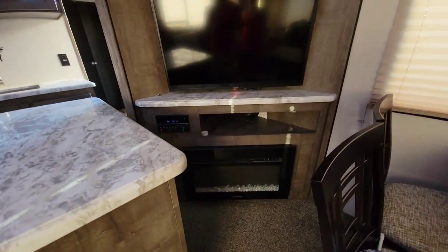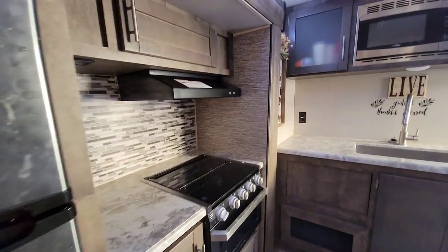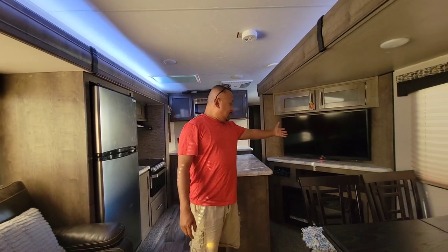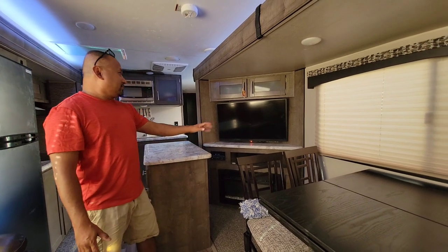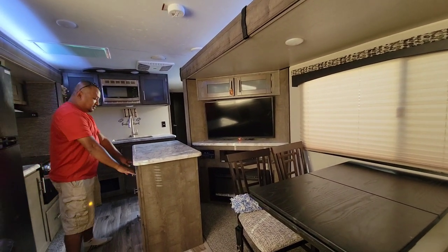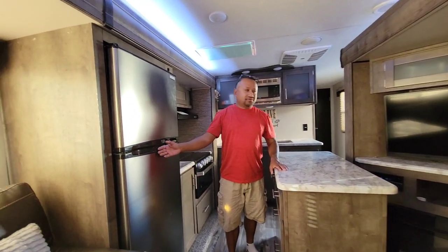TV, also a fireplace here, and so here we have a stove, microwave. All right guys, so we have a TV, a fireplace, the dining table here, so it's really good. And then there's an island right here with all the cupboards and everything in there, and it has a refrigerator.